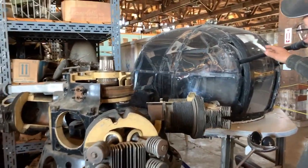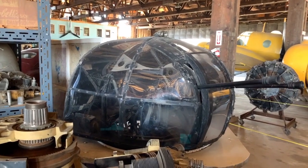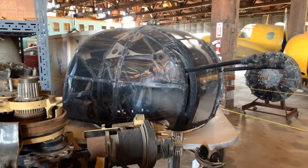The front nose turret of a Lancaster bomber. The guns here are just wooden dowels made to look like a gun, but that would be right out the very nose position of a Lancaster.